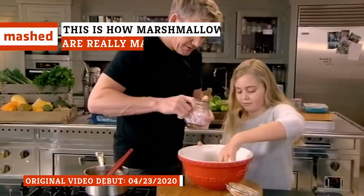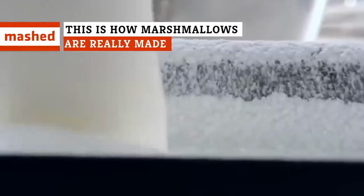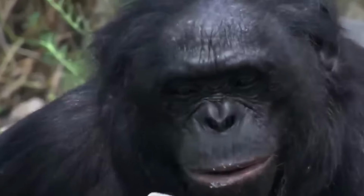How are the heavenly little marshmallow treats really made? And what exactly is in there? Is there a difference between the ones you make at home and the Peeps you just can't resist picking up at the store? Join us as we find out how marshmallows are really made.